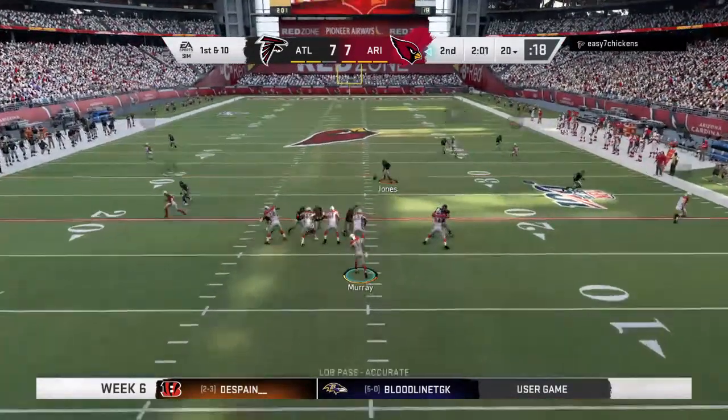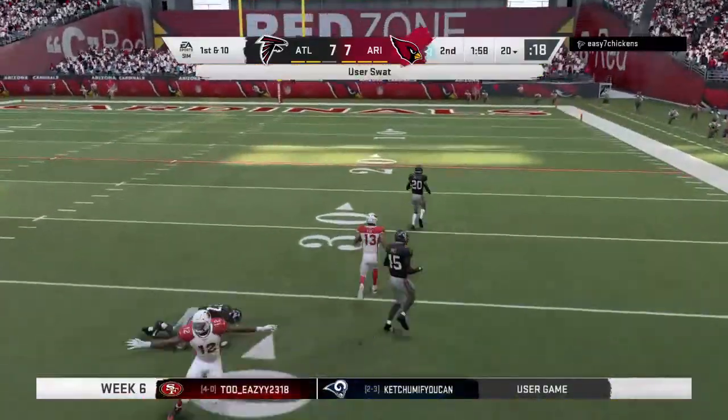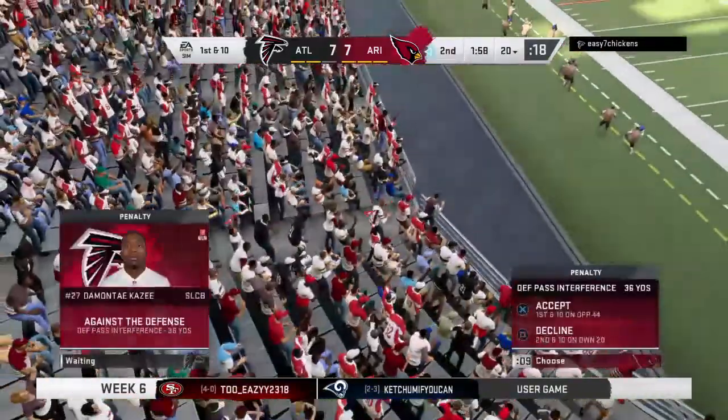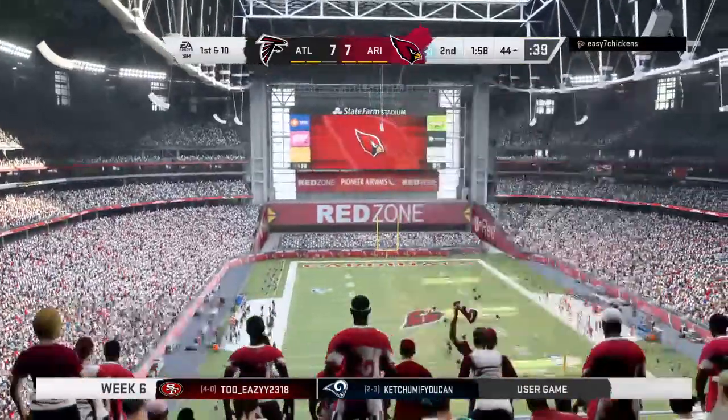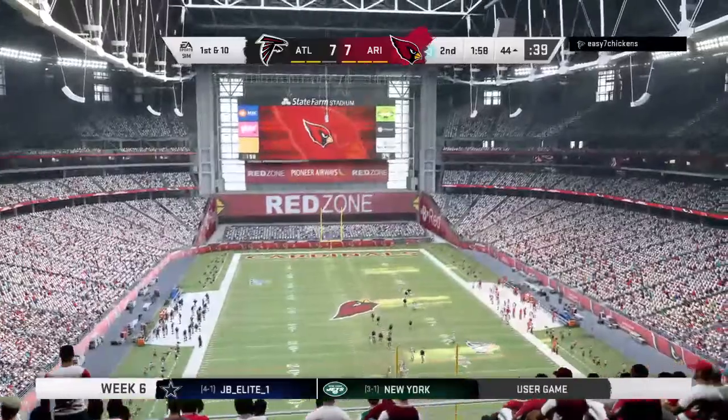Murray now on first down. He's going to float this one deep right side. And that's going to wind up incomplete. However, we do have a flag down. Let's check in with our referee. So flag for the contact, pass interference.